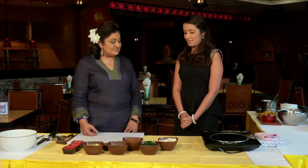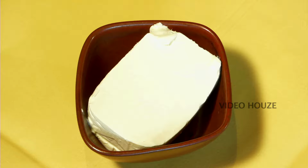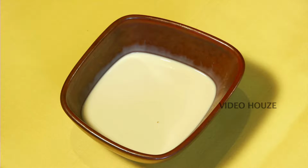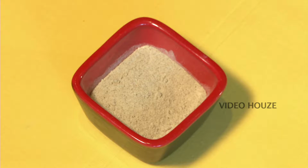First one is the spinach dip, spinaca dip, for which we have some chopped spinach here. You could use fresh spinach or frozen. We've got some cream cheese, which is at room temperature, some salsa, store-bought or homemade, and some evaporated milk, some Monterey Jack cheese, which is not that easily available everywhere, so you could substitute it with cheddar cheese. Any sharp cheddar cheese would do. Olives, jalapenos, red wine vinegar, salt and white pepper.